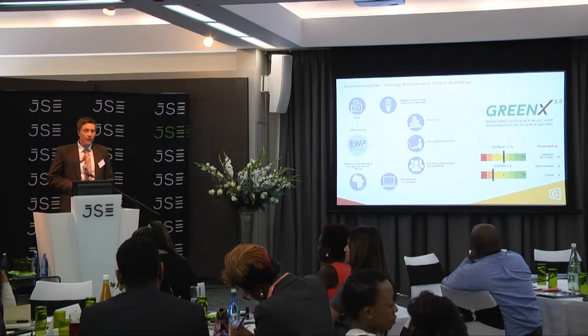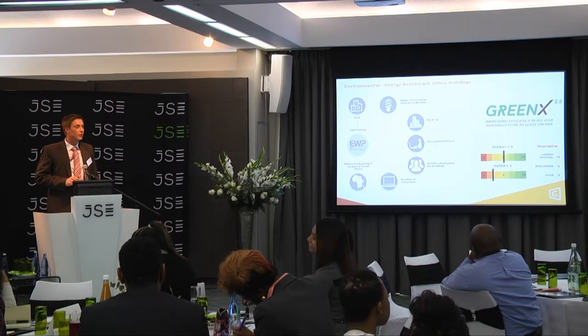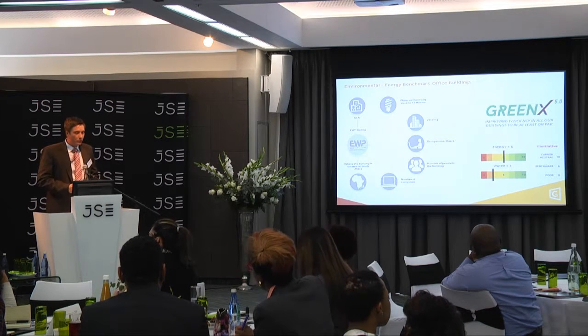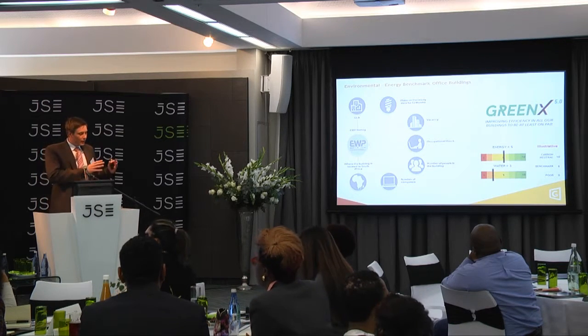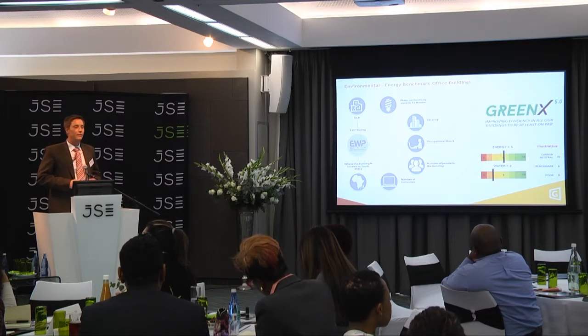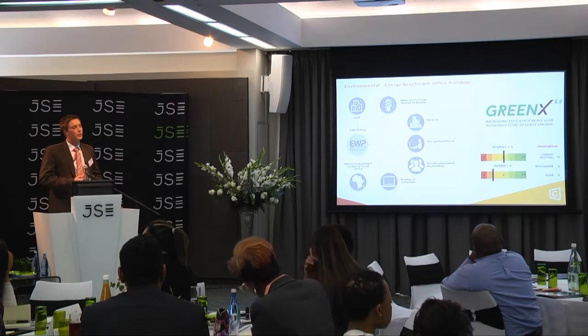So one of the key things that's differentiating Growthpoint is that we actively benchmark our buildings. One of the biggest problems in commercial property is that there are different types of buildings with different users, and you need to find a way to tell: is this building actually underperforming? Is the equipment underperforming, or is it actually just the way the building is used?